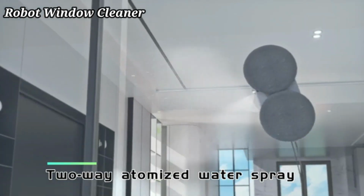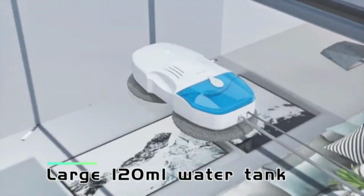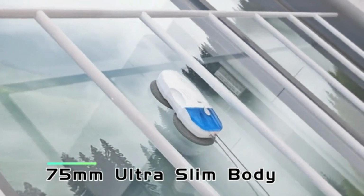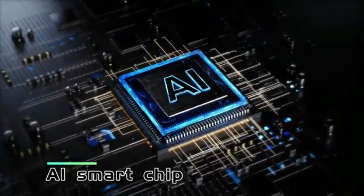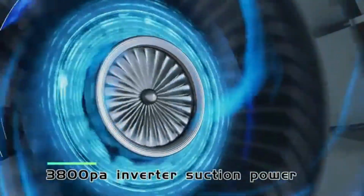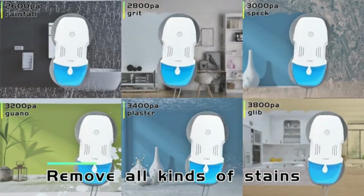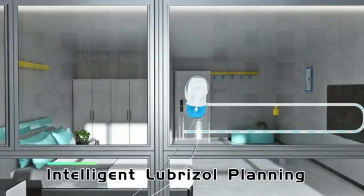The Garrett window cleaning robot is a remarkable addition to modern household cleaning solutions, designed to simplify the often tedious task of window maintenance. With its innovative bagless feature, users can enjoy the convenience of a hassle-free cleaning experience, eliminating the need for messy disposal of vacuum bags.